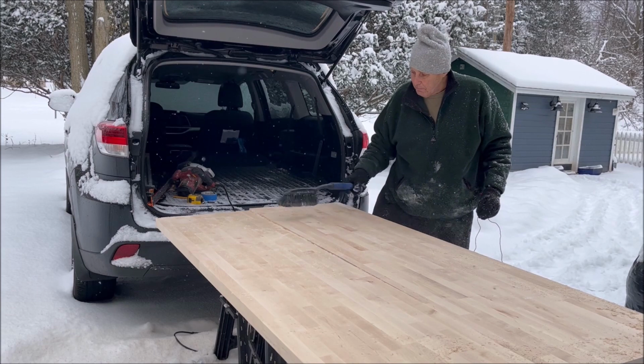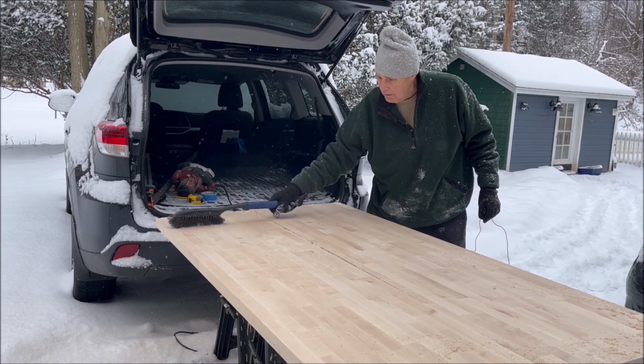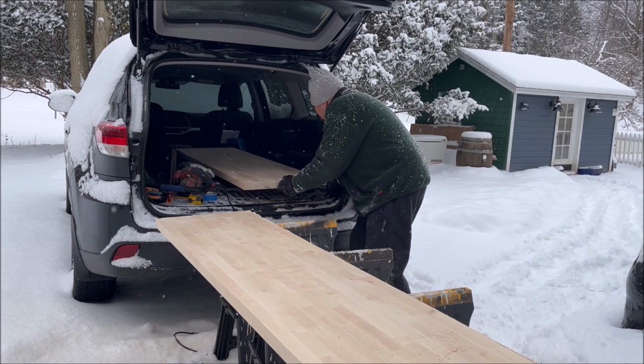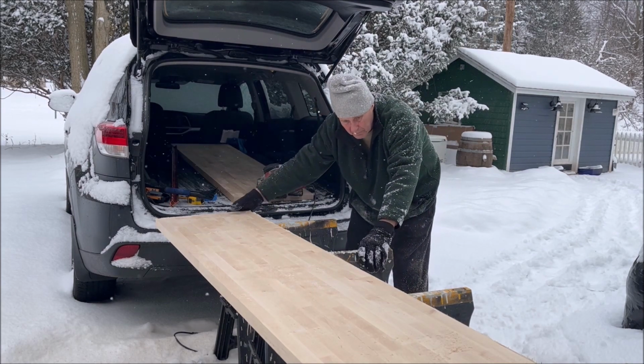Okay folks, what I'm gonna do is take this one piece, slide it in the back of my car here, get it out of the way, so I can then do that cross cut. There we go. Now, I'm gonna move this over.